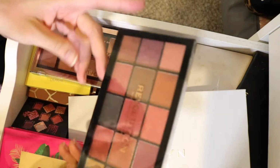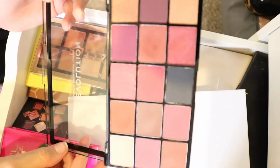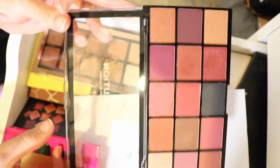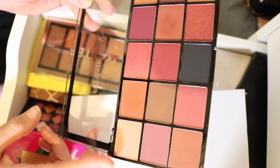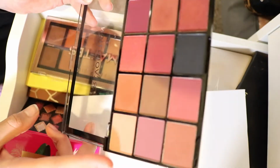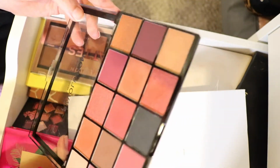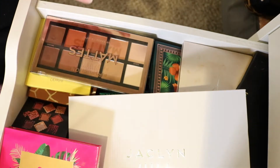So next up, we have this Revolution palette. I really liked this. This was a TJ Maxx find. I don't find myself using this all the time. It's not pulling the way it looks in person. In person, it's a lot deeper. For example, this shade right here is a rose with a little bit of shimmer, but it's definitely pulling a little bit white on camera. Do I say goodbye to this? I don't know. We'll put this in the maybe pile.